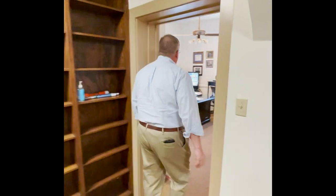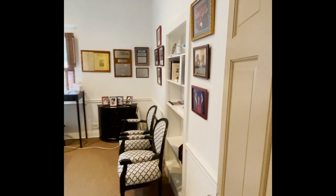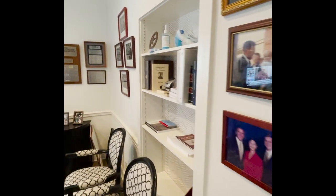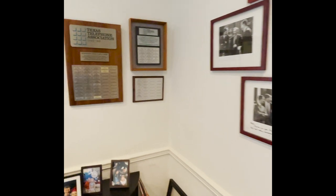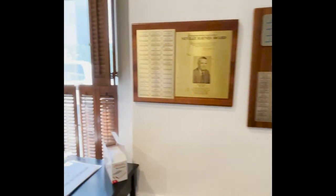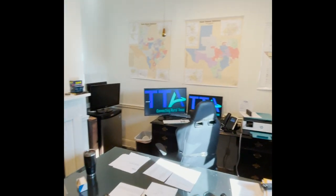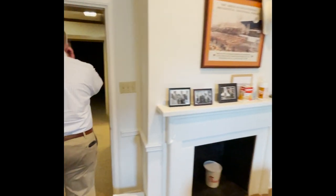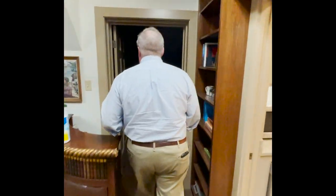This is our TTA office. So we host legislators and staff here quite often. All of our TTA awards are on the wall, and it's nice for me because I can stand at that little desk and look at the Capitol Dome every day. So if you come on back, I'll show you the other parts of the office.